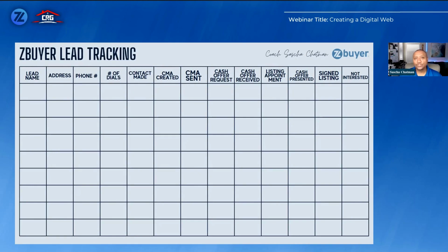While we're doing everything electronically here, I put this together to make sure we're actually contacting the leads. How many dials did I make on this particular lead? Did it take them? We just put the information in here. Once we make contact, we figure out if they're interested or not. So these are our steps. Make the phone calls, we contact them. If they're interested, boom, we're going from there.